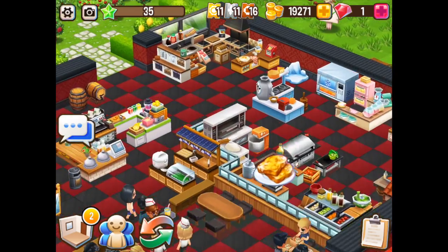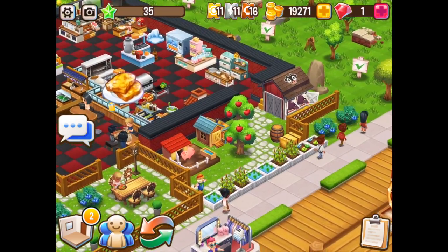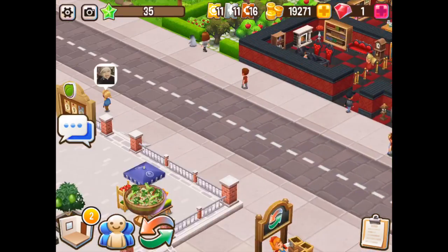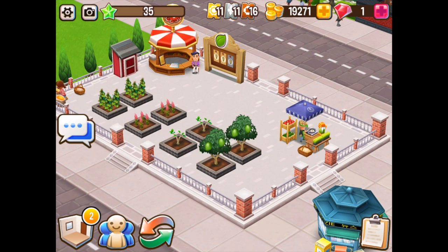And that's the icon now for buying the table and chair, as you saw. Now, all I need to do would be to click on that and then open up the little icon down on the bottom left hand side and then purchase it. 26 minutes left on the clock there, so I can get another 110 points. I think that one's doable.